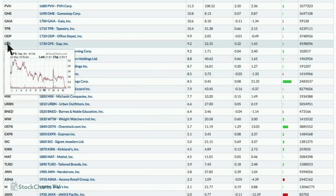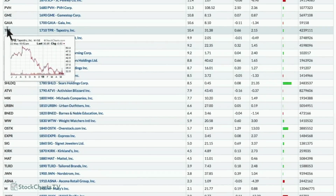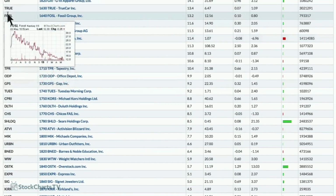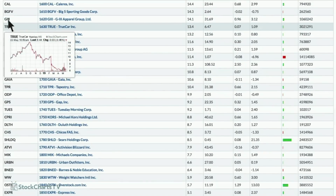There are other names that are working better. So here's Gap Stores, Tapestry. Again, maybe trying to build a base here, but these names are pretty much out of favor. GameStop looks abysmal. JCPenney is now a penny stock. All of these things are ugly. Now we can go the other way. Fossil actually tried to bounce recently, and that was a failed bounce. TrueCar was a big name, and it's just like Duluth. It seems to have thrown in the towel.